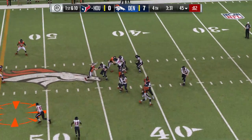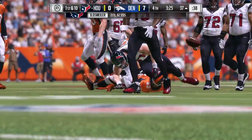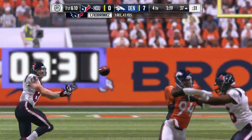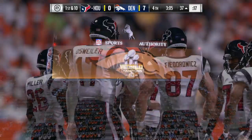Now Osweiler on first down. And to the left side, Fedorowicz has it. And he's brought down. And the play goes for 19 yards. Gives him a new set of downs. Nowadays, this has become routine, hasn't it? That was a heck of a route there by the tight end. A great double move for a big-time catch downfield.